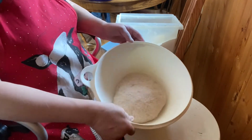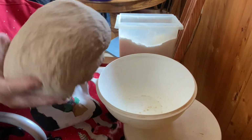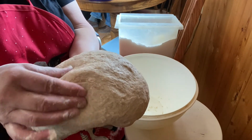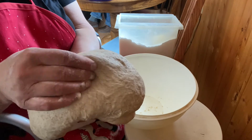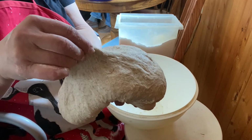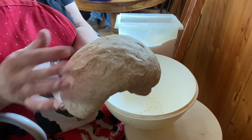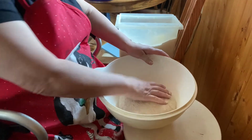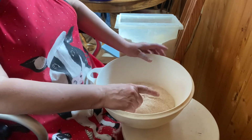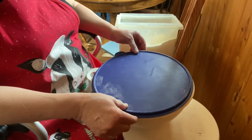So there it is, all done. And let me see if I can bring this closer, so you can see it goes back to itself. So it's nicely kneaded. If it was staying up too much on its own, then you better knead it some more, because it's still not kneaded enough. They do the window pane thing, and I've never been quite sure what they consider the window pane. Maybe I need to see someone who does it.